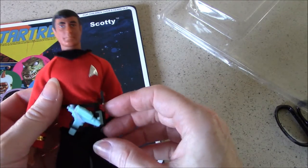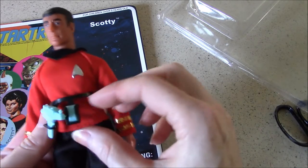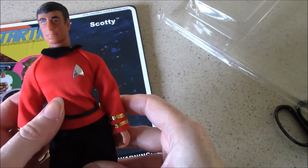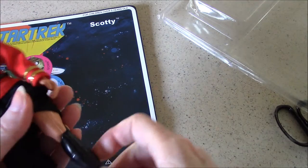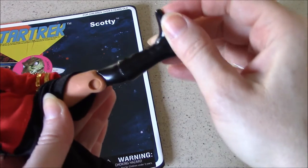How exciting, because it's so hard to find that in the original Megos, because these Star Trek figures, like for instance, here you see the phaser and the communicator, were just so easy to lose back in the 1970s when we were all little kids playing with these. So I'll show you a little bit of the detail of this figure.